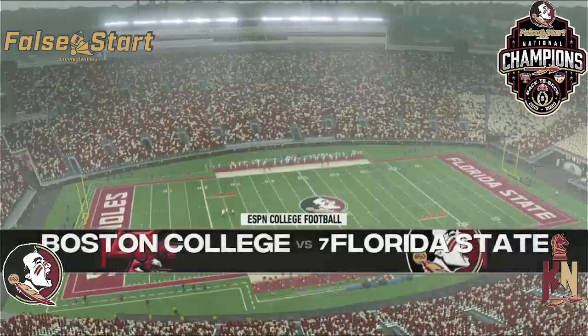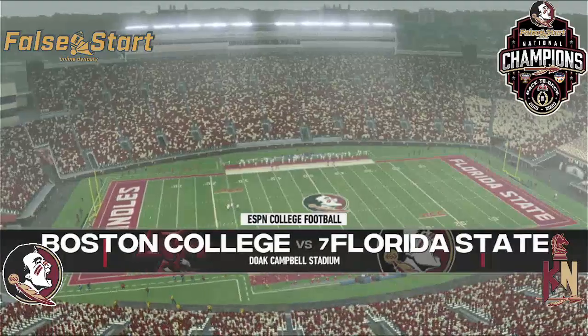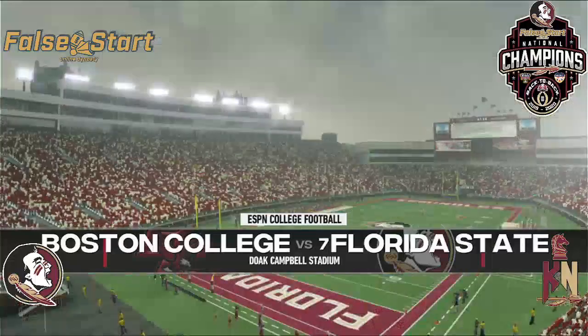They just call it the Doak down here in Tallahassee. We're at Doak Campbell Stadium, home of the Seminoles for more than half a century. Let's head down to the coin toss now.